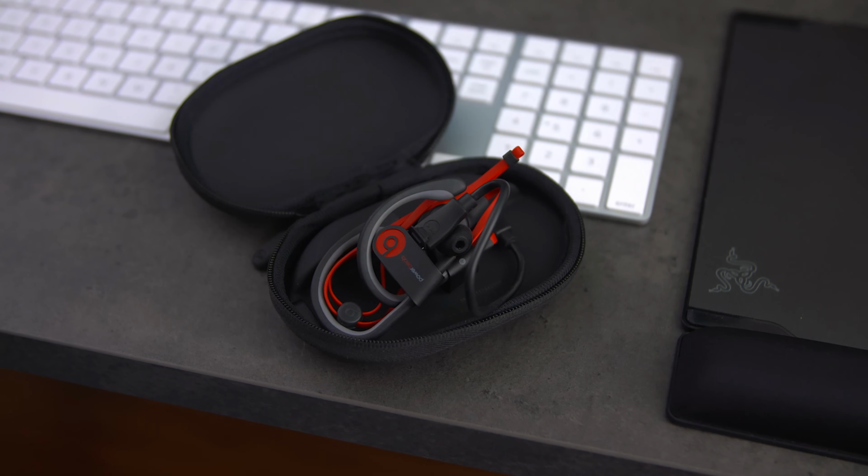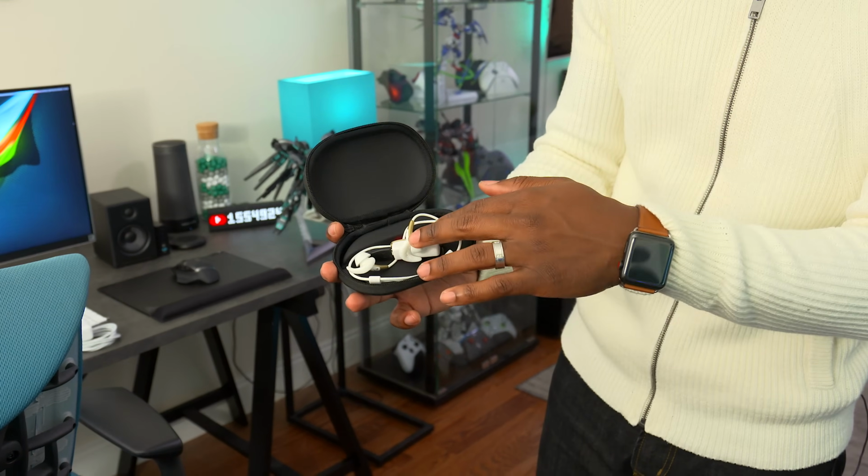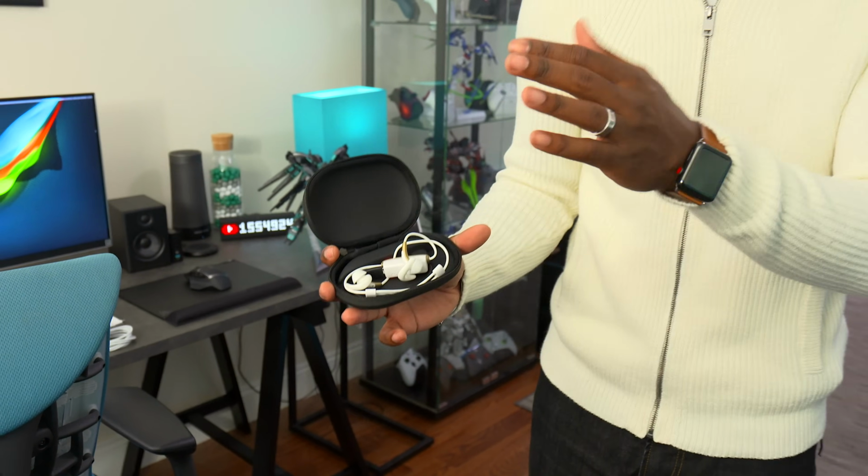Now, what I really like about this case is that it's only $30. It's big enough to hold any pair of Bluetooth earbuds. Right now, like I said, I have the Jaybird Freedom 2s, but I've tried a bunch of different earbuds and they all fit inside of here with no problem. It can even charge other devices like Fitbits and any other little things that use a micro USB cable. So I really like this at 30 bucks. I think it is a solid buy.